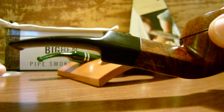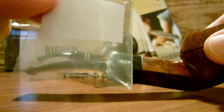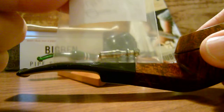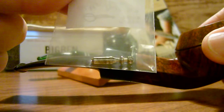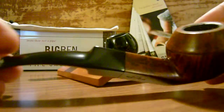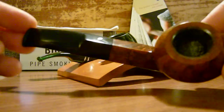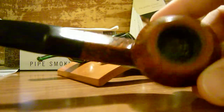Anyway, this pipe comes without filters. This one has a stinger. And as you can see, I removed the stinger. Not because I don't like it, but because it's hard to keep clean. You can't get a pipe cleaner all the way down the draw into the bowl with the stinger in place. So I took it out, but I keep it just in case. This pipe smokes beautifully without the stinger in it, but I don't think it'll hold a filter unless you modify one. Big Ben makes their own filters, but again, this one here, a very thick-walled bowl.